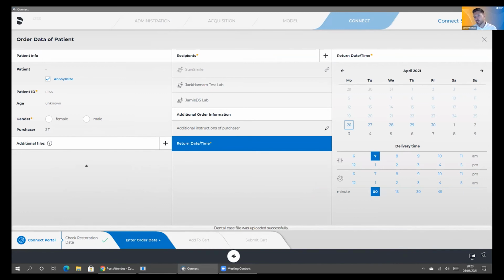And you can utilize a Prime Scan not just for your aligner workflow, you can use it for your implant restorative workflow or your conventional restorations as well. So there's a multitude of uses for the Prime Scan, and that's the beauty of it, because it makes your surgery time a lot quicker, a lot more efficient, which I'm sure James would agree with.